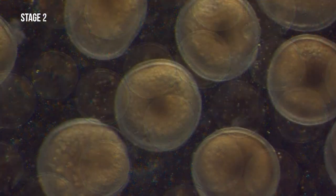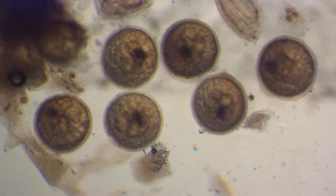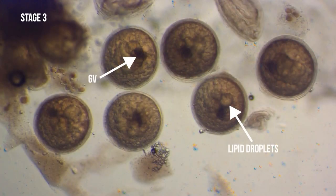By stage 2, we have the beginning of GV migration, and the beginning of coalescence of the oil droplets, which are easily visible. In oocytes which have reached stage 3, the migrating GV has reached nearly half of the oocyte diameter and oil droplets are clearly visible.